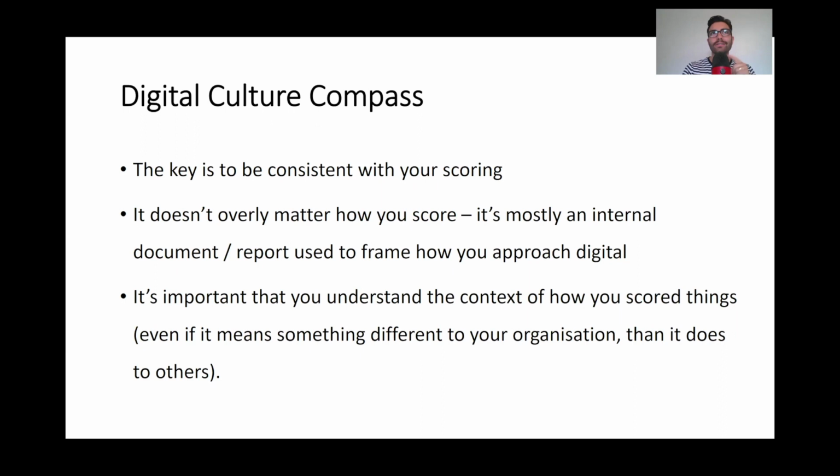So even if you don't necessarily score it correctly, whatever that means, as long as you understand why you've scored it as such, it will still be useful for your organization, and it will still be a useful activity. And it's also important that you understand the context of how you scored things.